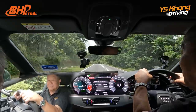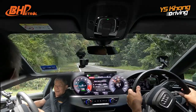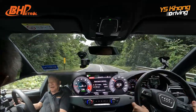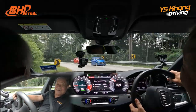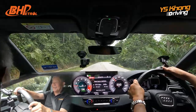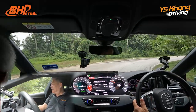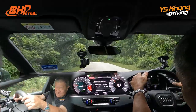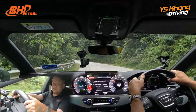Of course, this car is really very quiet when you're driving slow. And you've got all-wheel drive, so handling is really good. Ooh, that was nice. Monkey on the road again. Our consumption now is about 9 liters per 100. We have gone 5.4 kilometers.